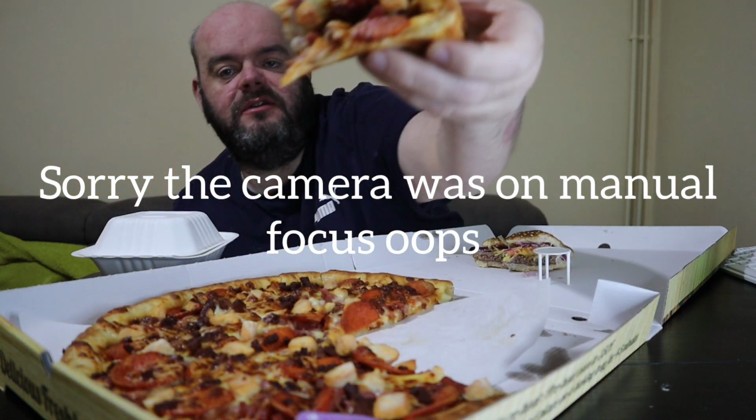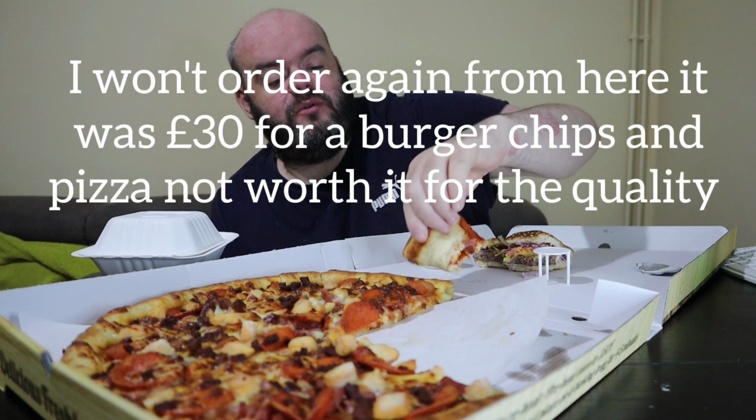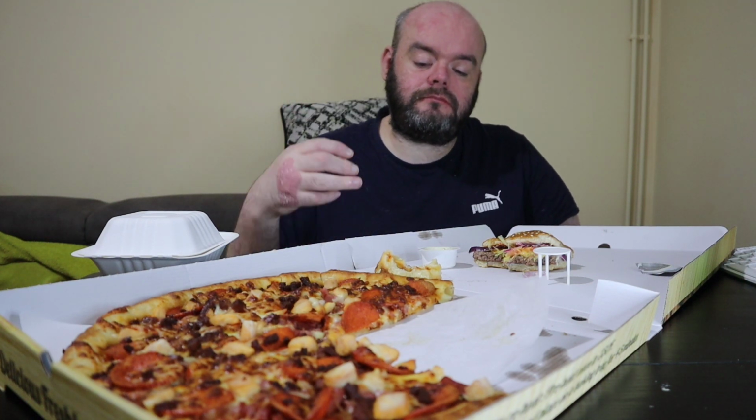The pizza is stuffed crust as well. If I ever order from here again, I will not bother with the chips. I should have got potato wedges. Potato wedges are the same price. Imagine getting potato wedges really dry as well. Wow.